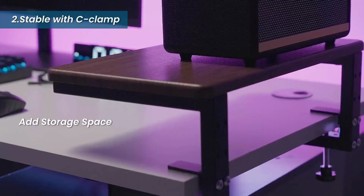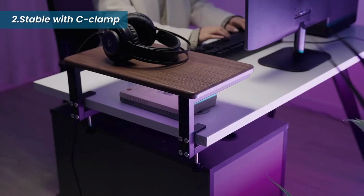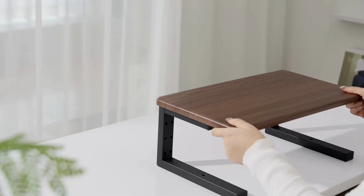Perfect for offices or creative spaces, this shelf maximizes desk real estate and organization, reducing neck strain and keeping your work-from-home setup efficient, tidy, and tailored to your needs with a versatile, sturdy design.